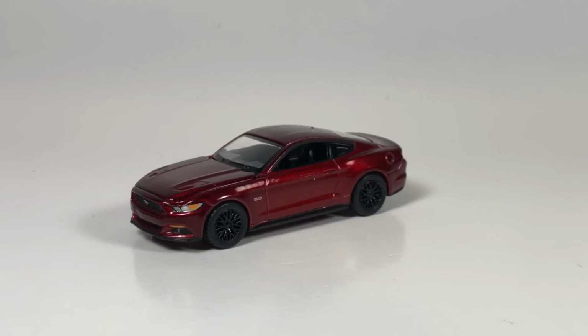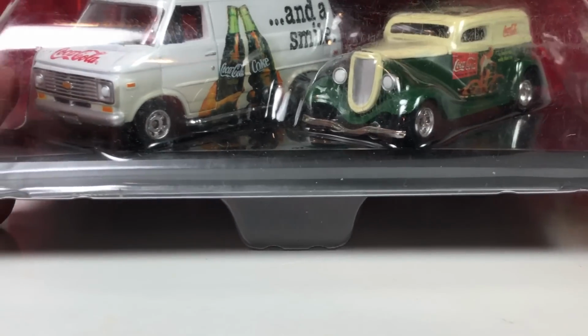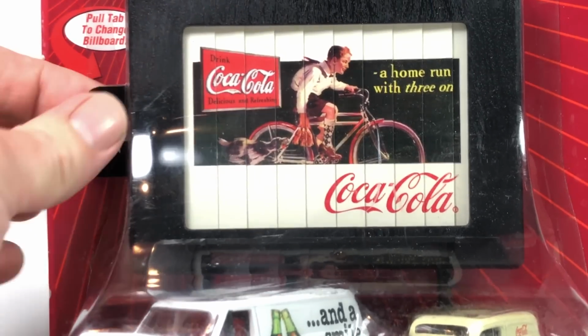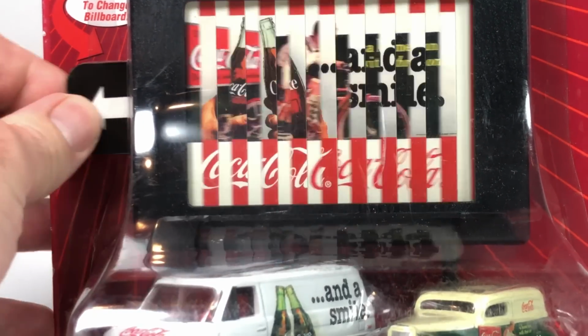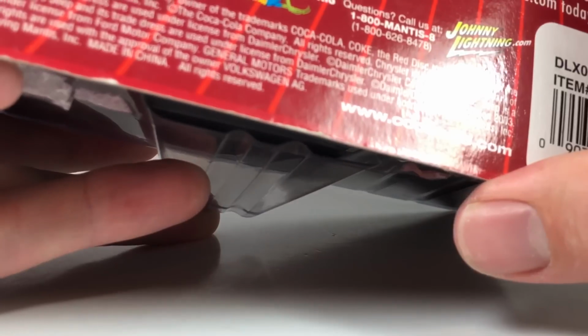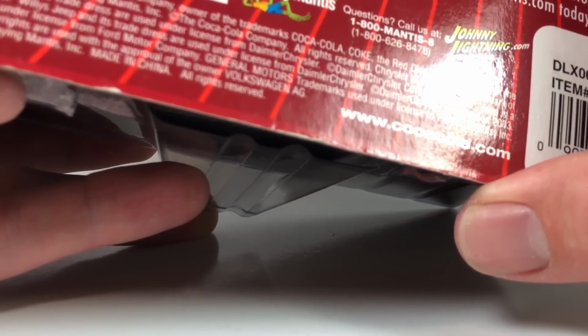All right, let's get this other big chunky packaging out of the way. This Billboards series, Coca-Cola. Yeah, it's kind of neat. Whatever. It's all right. Let's go ahead and open this up. These came out in... why are your dates so hard to find, Johnny? I mean, like 2003 maybe. I don't know.